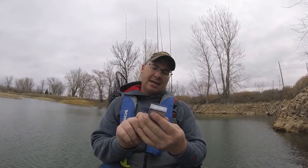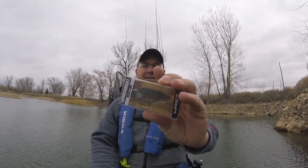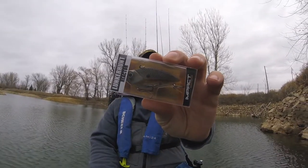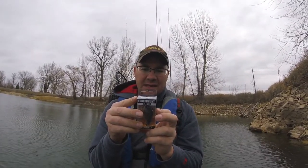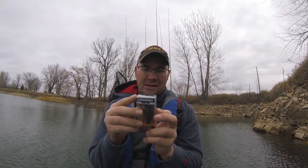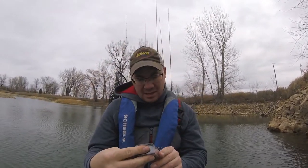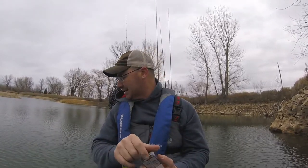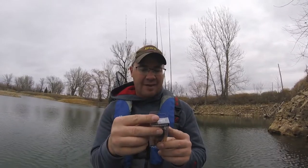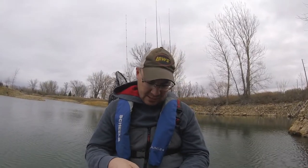The next one we got is also from Lunker Hunt, and it's called the Reactor, Lunker Hunt Reactor Impact Series. And this is like a lipless crankbait, says sinks. It's got a tight wobble, just like a rattle trap or a lipless crankbait. It's called the Silverside color. And actually, this color might work really well where I'm at today. I might use this thing. It's 1/2 ounce and 2.5 inches long. And this is also one of the new release baits.